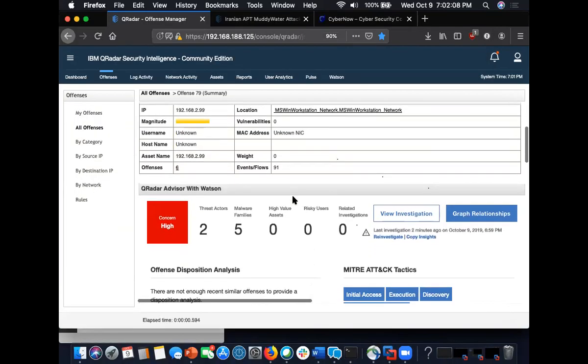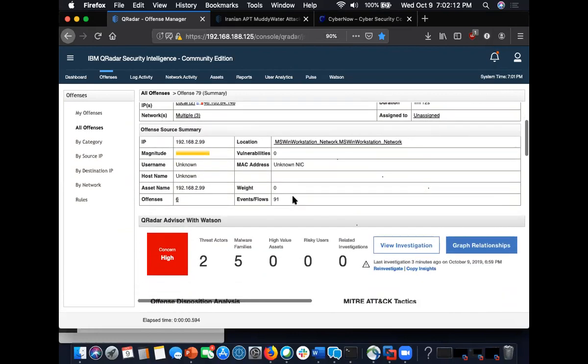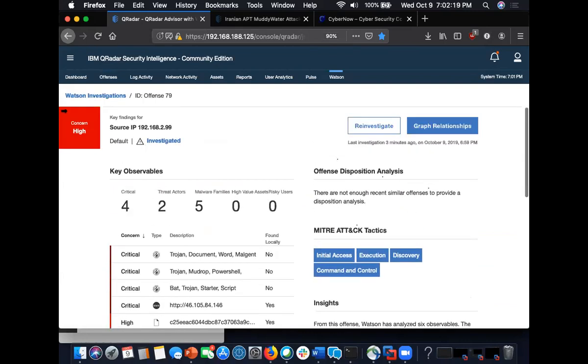Let's see if Watson's still going here. I'll turn this one over to Watson without having to walk through it manually. So we can go over to Watson here, and he'll do his investigation. He's looked at it and said, this is something of high concern to me. It definitely does not look good. If he'd seen something like this in your environment before, he'd tell you, based on what you generally do, I would escalate this, or I'd close it as a false positive. He'll actually learn from what the users in your organization do.